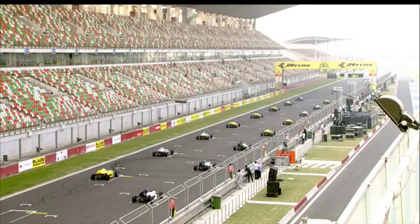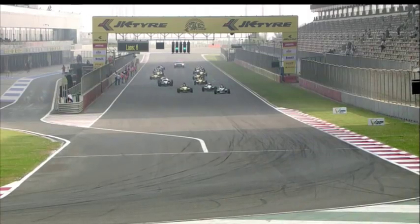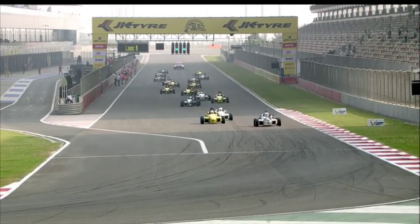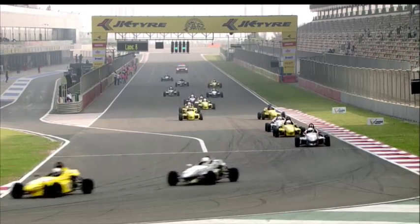Just waiting for the race to begin. Still a few minutes to go before the start of this race. Right, so they're off for the formation lap. Just trying to get through the paces in this Formula LGB race. Trying to make sure that the tires are all done.